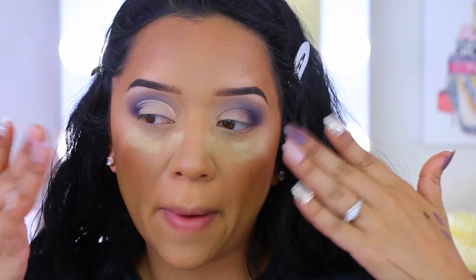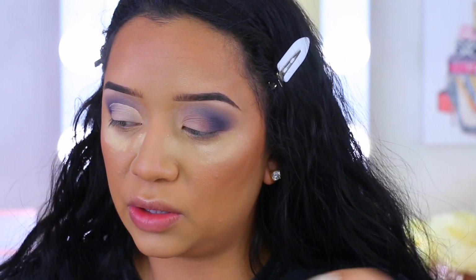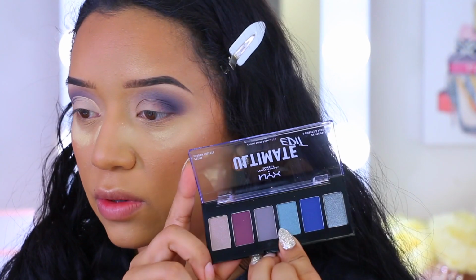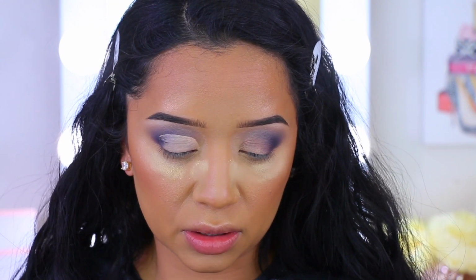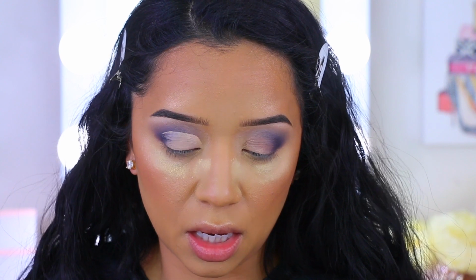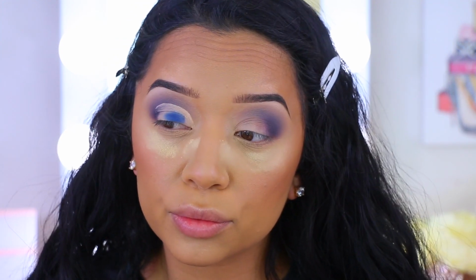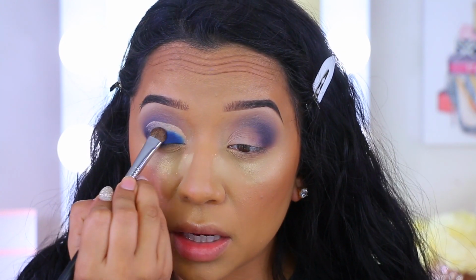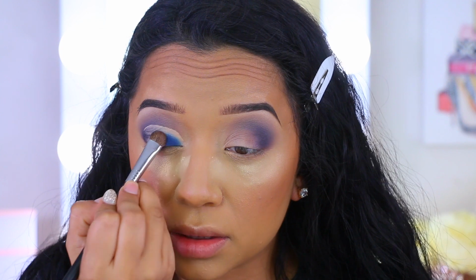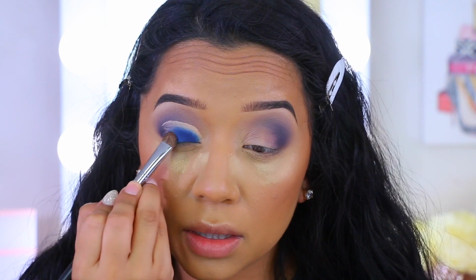Now we're going to take that blue and we're just going to pop it all over the lid, and I am excited. I think I'm also going to dig a little bit into this blue and maybe do a cute little ombre. I don't know. We'll see what we do, but this blue just looks amazing. Look at that. Yes, NYX. They are not playing around with these little eyeshadow palettes. They are seriously pigmented.